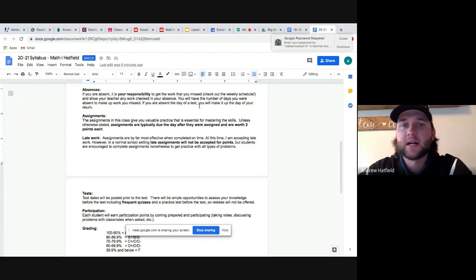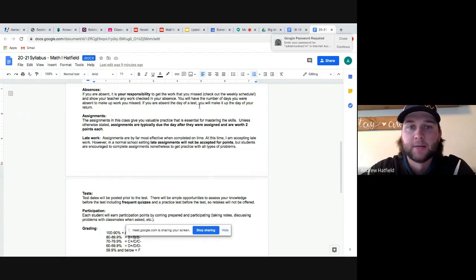Assignments. The assignments in this class give you valuable practice that's essential for mastering the skills. Unless otherwise stated, assignments are typically due the next day they were assigned. So if I assign something today, it's due tomorrow. If I assign something on Friday, it's due on Monday. And they're worth 2 points each. That's important.